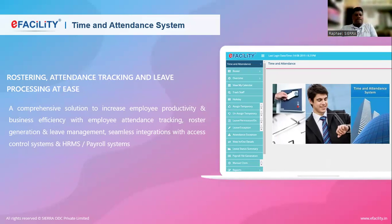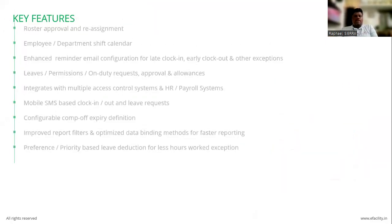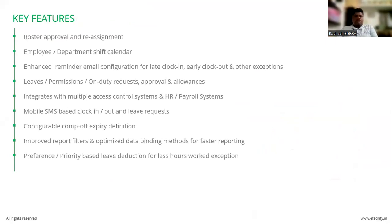Then we have a time and attendance system. Again, it's a people management system, where we have time and attendance, payroll, and HRMS. In this time and attendance module, we can capture the employee profile and assign the shift to the employee. We have rosters as well, and based on that you can assign the shift to the employees. Also, we have other key features, like the employees can raise leave requests through this application, as well as permissions and on duty requests. We can also integrate with face recognition, access control, and biometric, mainly to capture the clock-ins and clock-outs.